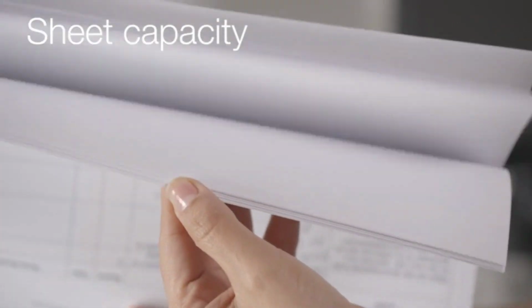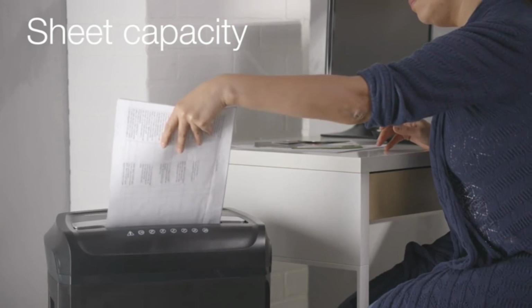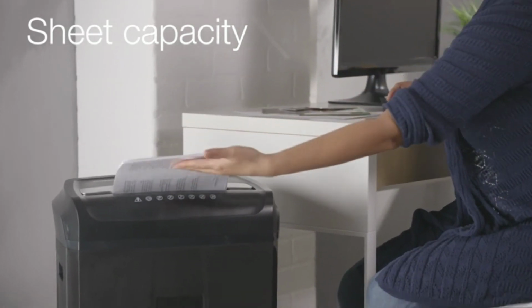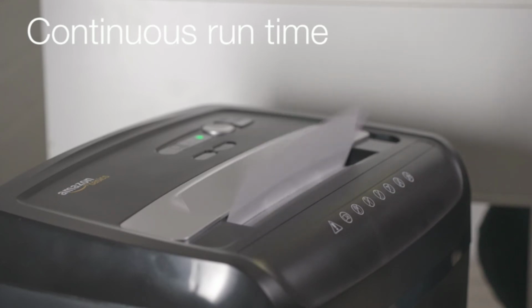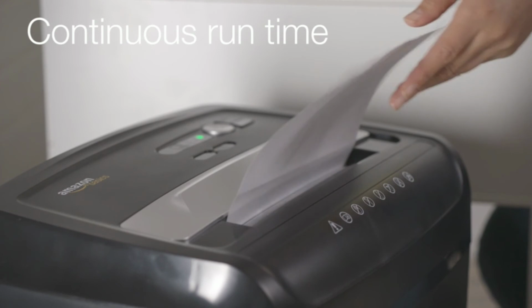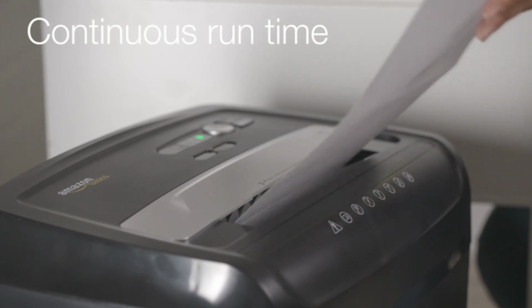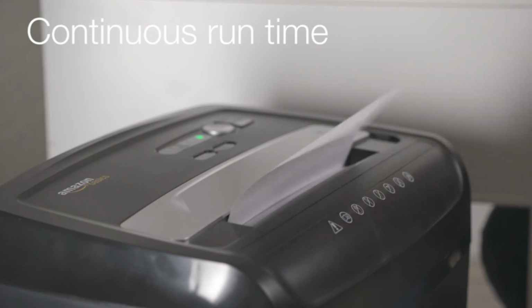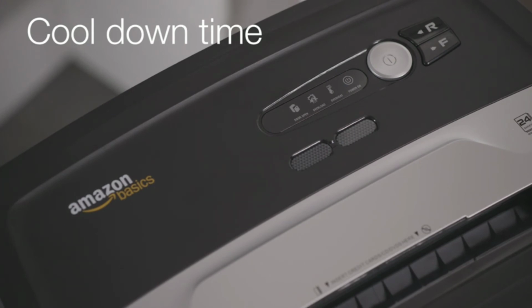There are some other key terms to know when shopping for a shredder. Sheet capacity refers to the number of sheets that you can shred at the same time. A 12-sheet shredder can shred 12 pieces of standard paper. Continuous runtime is the amount of time a shredder can run at one time. If you're sharing your shredder with multiple people or plan on shredding many documents in one session, then you'll want a shredder with longer runtime. Cool down time refers to the amount of time a shredder needs to cool down after a continuous run.